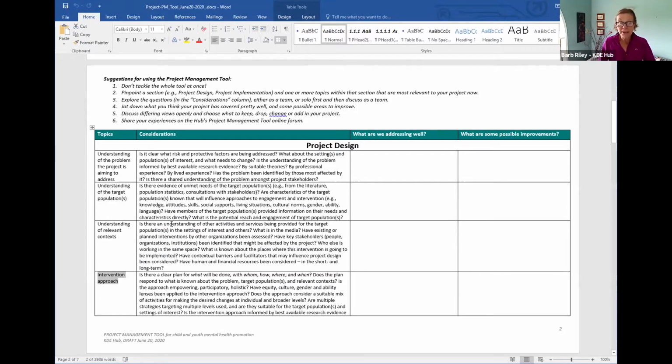So these are all different topics within the broad category, and then the considerations column is like food for thought. These are questions that are, of course, evidence informed. They also address a number of questions that seem to be important for all projects to be considering. Just, did we think about this? So less of a formal checklist, but considerations, food for thought in each of these topic areas. And within those, not going through it as a point by point checklist, but considering this topic area, let's say it is understanding of the problem that the project is aiming to address, from these different questions or considerations, what is it that we're addressing very well?